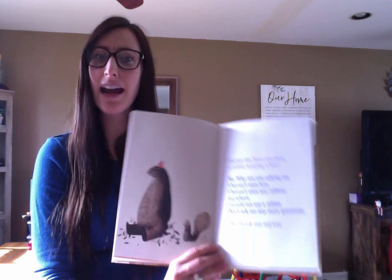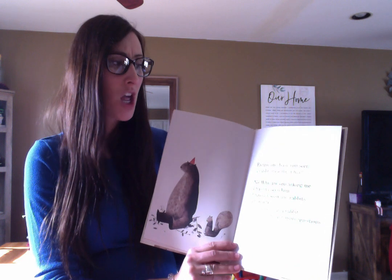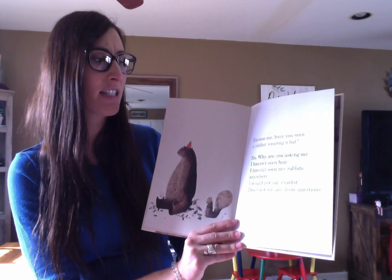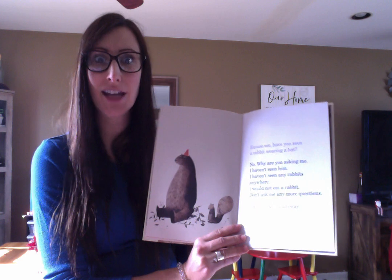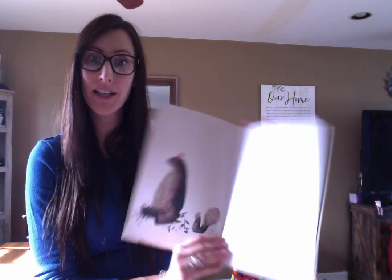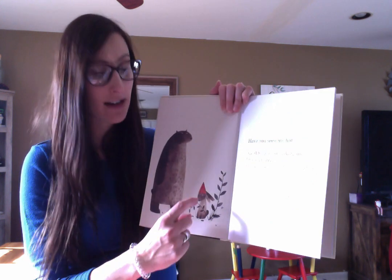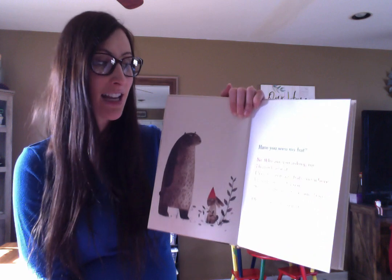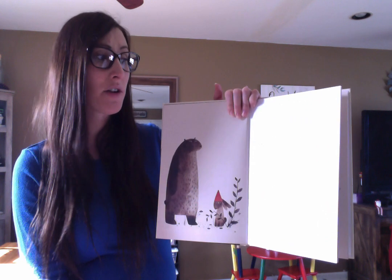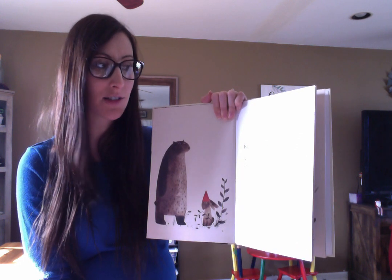The squirrel, he asks, have you seen a rabbit wearing a hat? And Bear goes, no, why are you asking me? I haven't seen him. I haven't seen any rabbits anywhere. I would not eat a rabbit. Don't ask me any more questions. And Squirrel says, okay, thank you anyways. Kind of just like earlier in the story when Bear runs into Rabbit and he asks, have you seen my hat? And clearly he has his hat, but Rabbit's response is, no, why are you asking me? I haven't seen it. I haven't seen any hats anywhere. I would not steal a hat. Don't ask me any more questions.